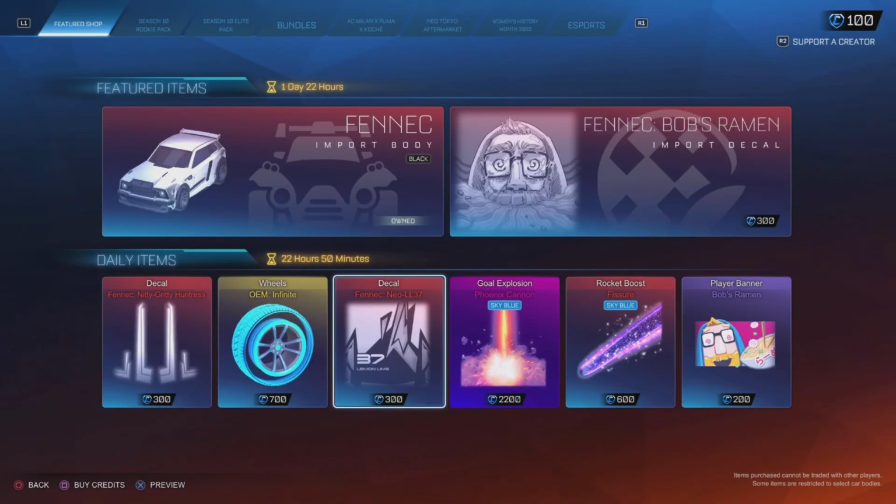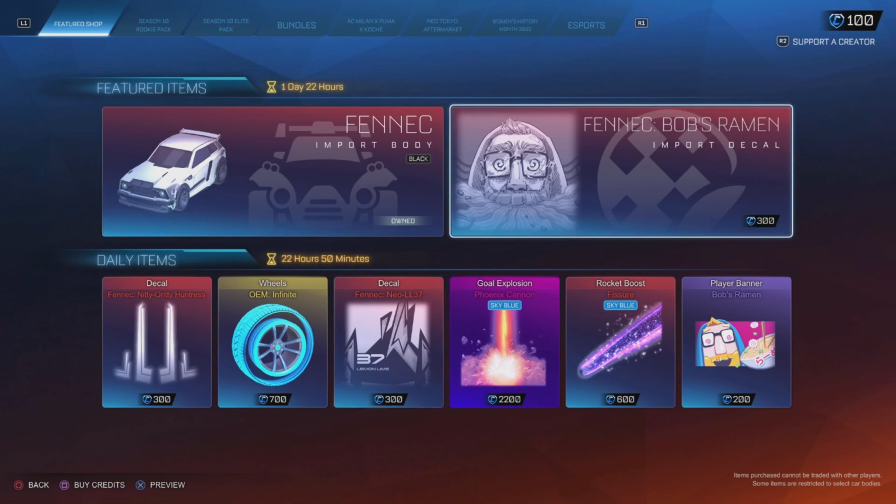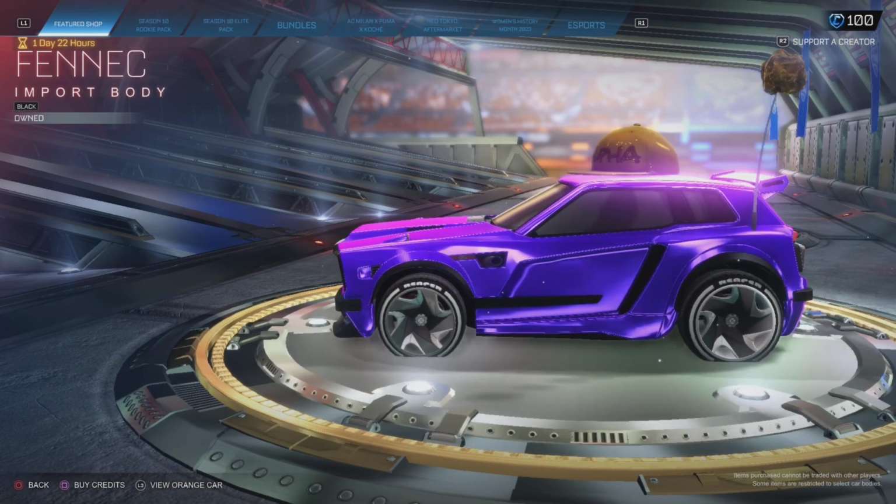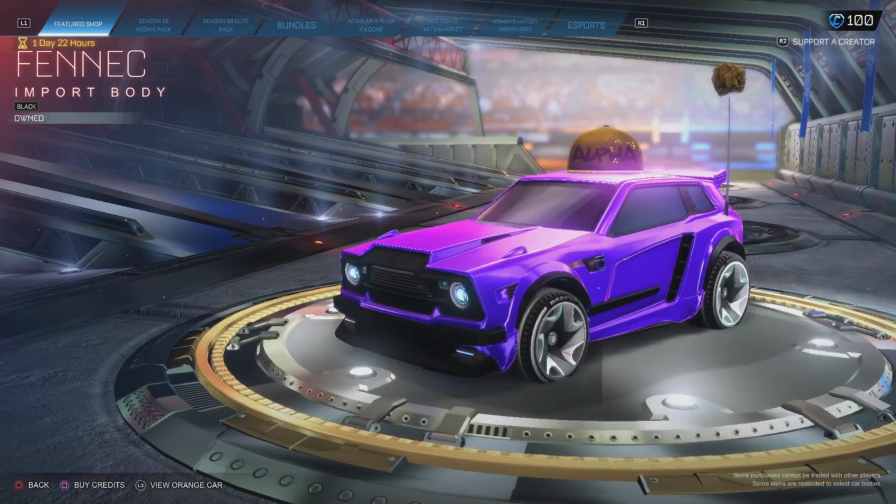And you don't see the color changing decal. That one is exclusive to the bundle. But if you don't want to buy the bundle, you can get them for 300 credits. And of course, there is the Black Fennec. That costs 700 credits if you're interested in that.